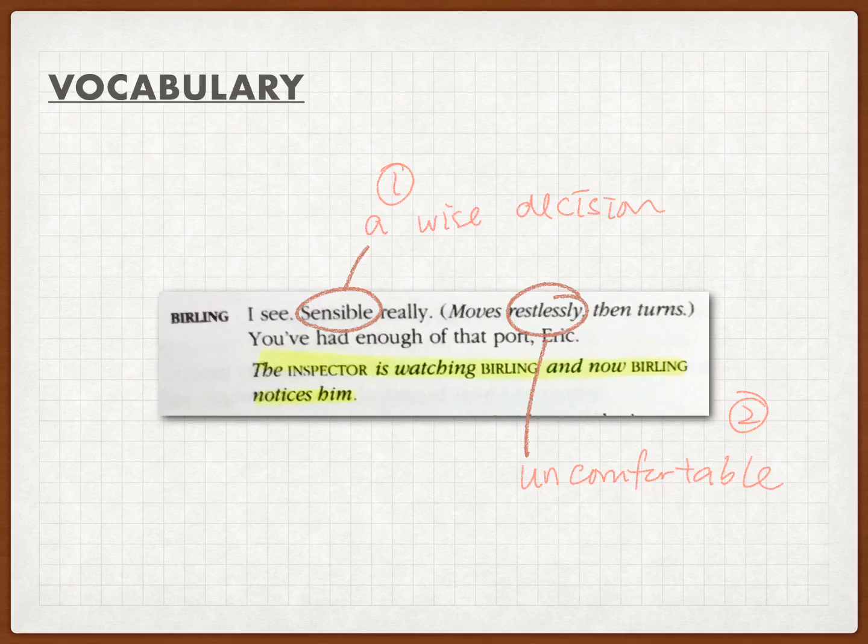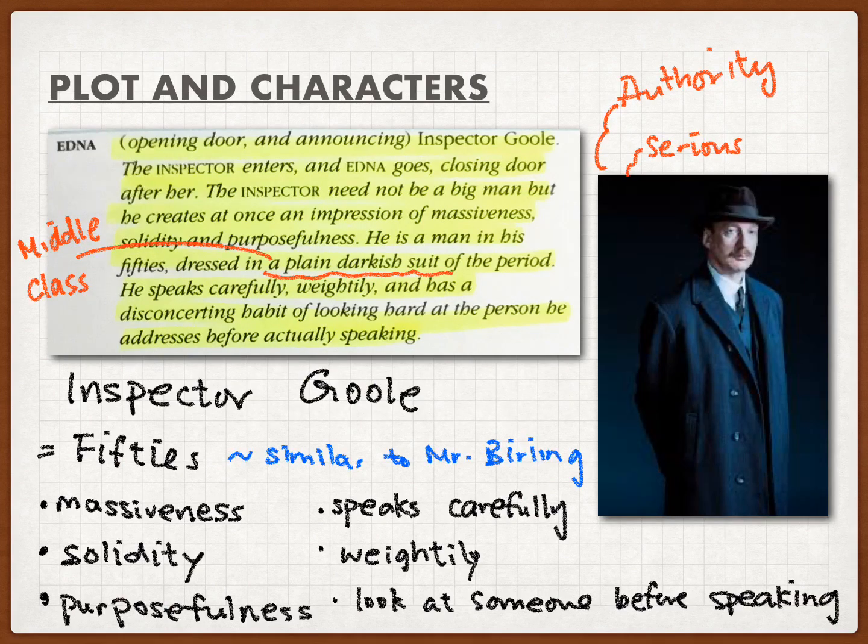So here it means Mr. Berling was feeling very uncomfortable because he knew that the inspector wasn't here for a warrant, but to investigate the whole family about the suicide case. So he was feeling uncomfortable, restlessly. Okay, so I've explained all the vocabulary.